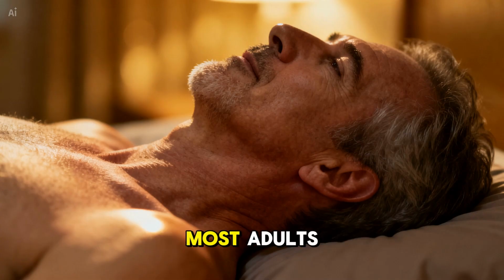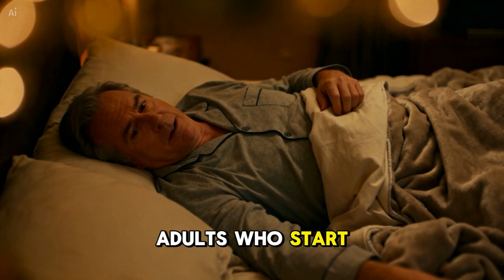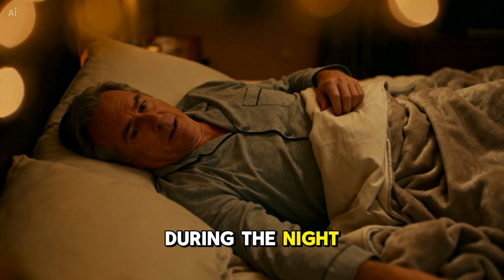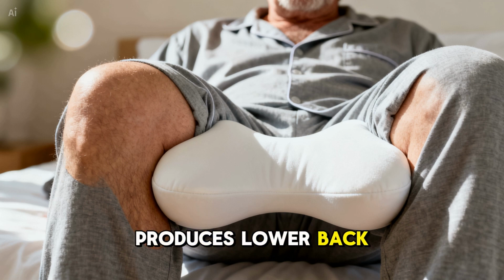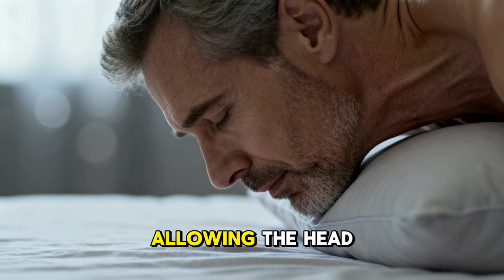The primary challenge most adults over 50 face with sustained lateral sleep is comfort, specifically shoulder, hip, and neck discomfort. These comfort issues cause many adults who start the night in lateral position to unconsciously shift to supine during the night. A full-length body pillow prevents the natural rollover to supine that occurs when the upper arm and leg have no support. A pillow between the knees in lateral position keeps the hips aligned and prevents the hip rotation that produces lower back discomfort. Standard pillows provide insufficient cervical support, allowing the head to drop downward and producing neck discomfort.